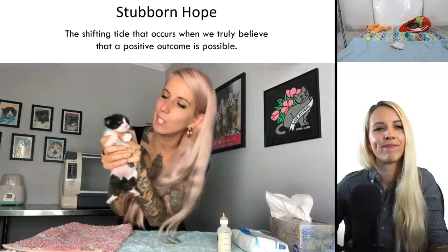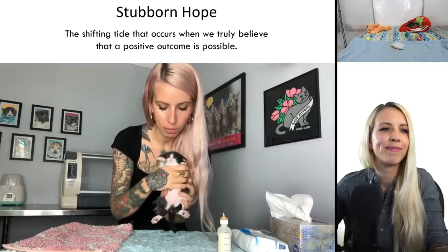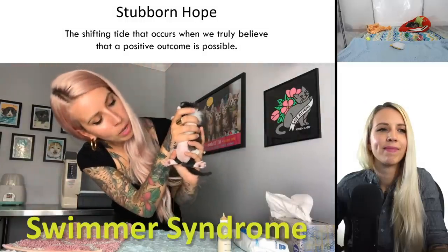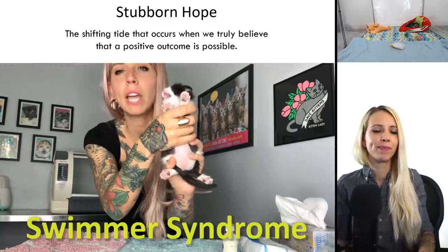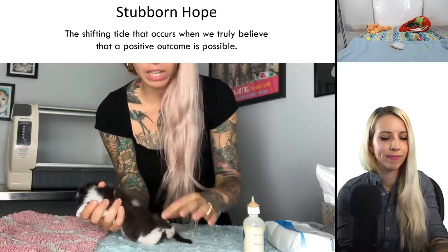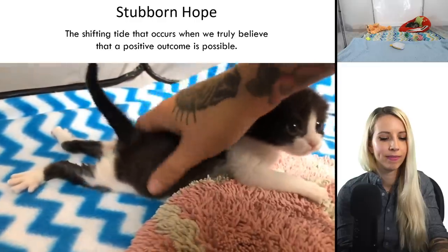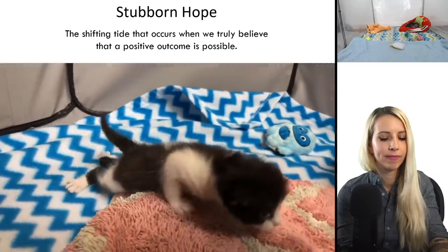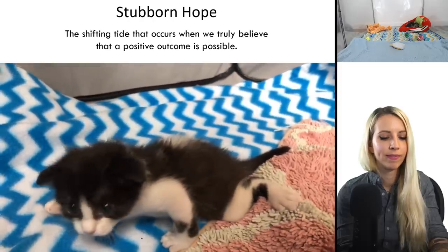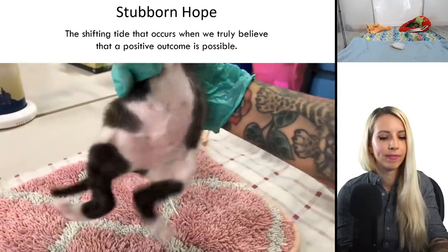Hello! This is my new foster kitten, Apple. Hi, Apple. Apple is a very special kitten because she has a condition called swimmer syndrome, and you can see her little legs kind of splay out to the side. So instead of her feet going down underneath her body, they go out to the side, kind of like she's doing the breaststroke. Look at those cute little legs. Can you get yourself up? That's a little tricky. We're gonna fix you right up, girlfriend. Look at that. That is not a normal leg position, girl.